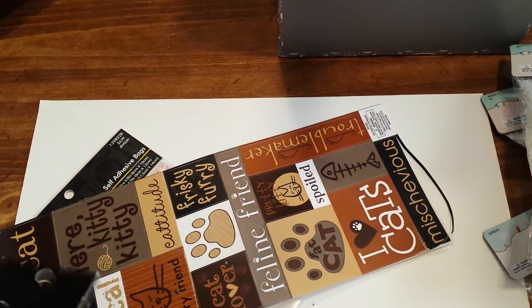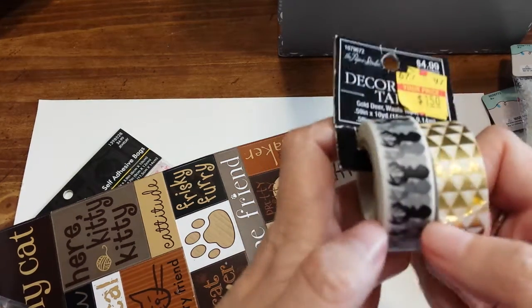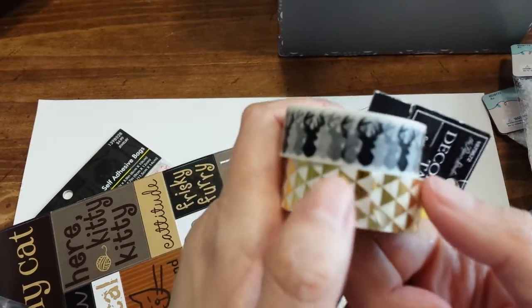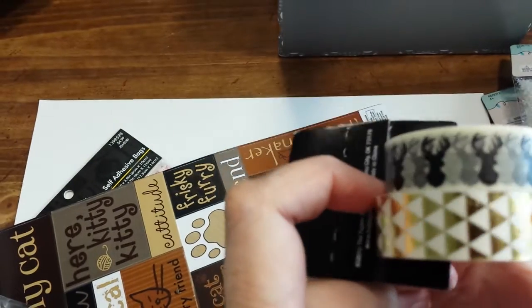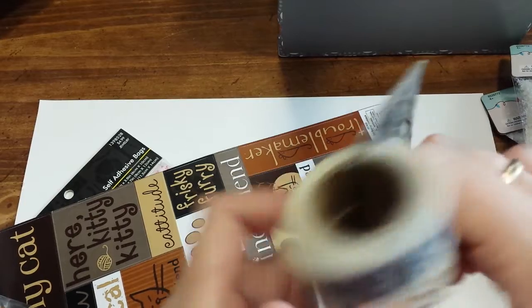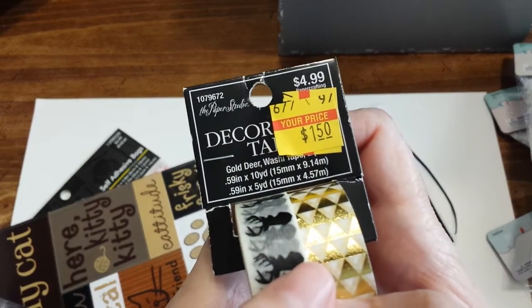And then on the clearance, I picked up this washi. And y'all can guess why I picked it up, because it's got the deer heads on it. I kind of like the gold, but I picked it up mainly for the deer heads. And it was on clearance for $1.50.